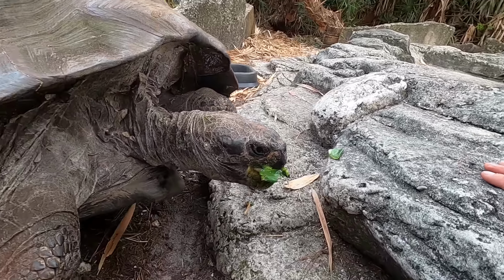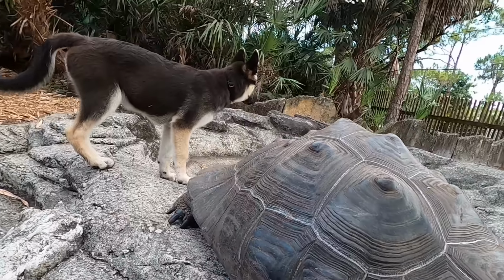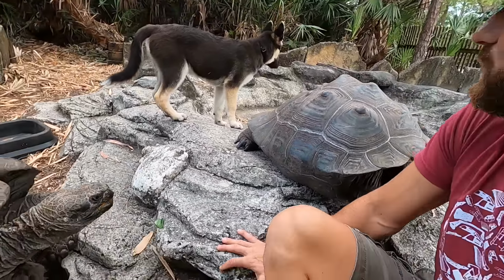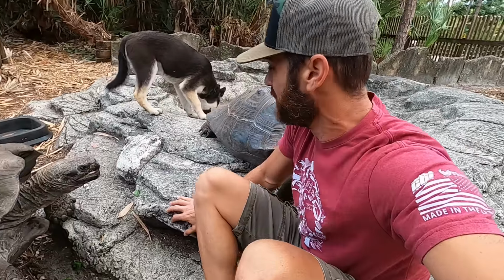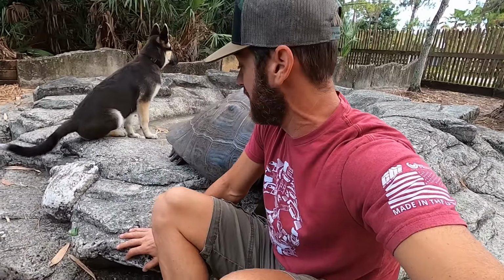He just wants to see what's going on with everyone, and I love that. I love that he is so interested in all the animals here. He doesn't bother them. He's protecting them. They've kind of become his pack, which is really, really cool. I love that he feels so at home at the camp. And man, it has changed the whole dynamic of my place, I'll tell you that.